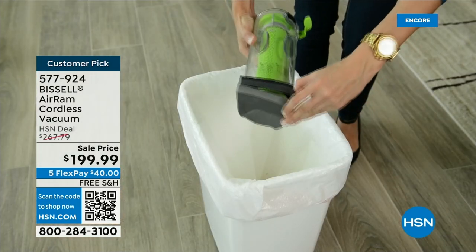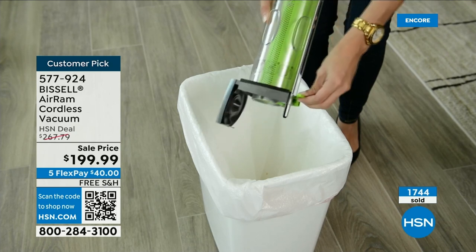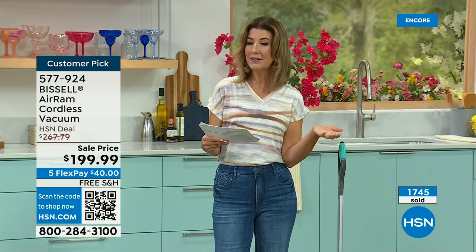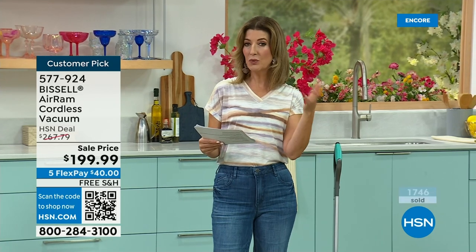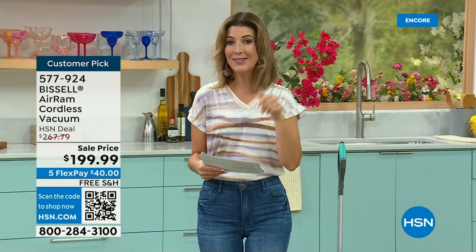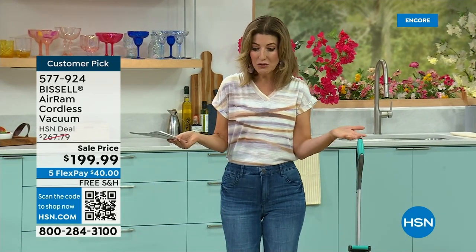The only mistake you can make is not getting it while we have it under $200. It only comes around once in a blue moon. I think our average price on this is $267. Sometimes we have it on sale for $249. Sometimes I've even seen it at $219. This is the best price at $199. And we're doing free shipping. We can get it out to you.